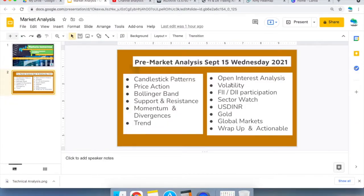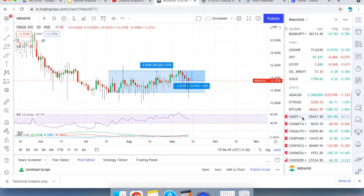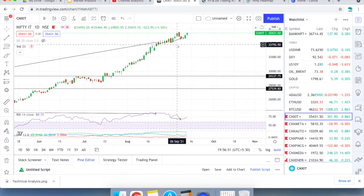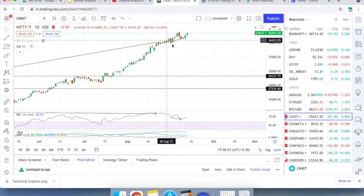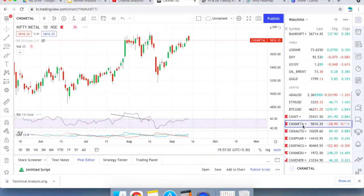What else do we do? Volatility. We have seen open interest. We have seen institutional participation. We have seen sector watch in depth. You have to see a little more. What does it indicate? So one thing, IT is back in action. So remember, we had talked about a bullish reverse divergence, and it is working, and it has almost met the target, right? So time to stock pick on the IT once again.